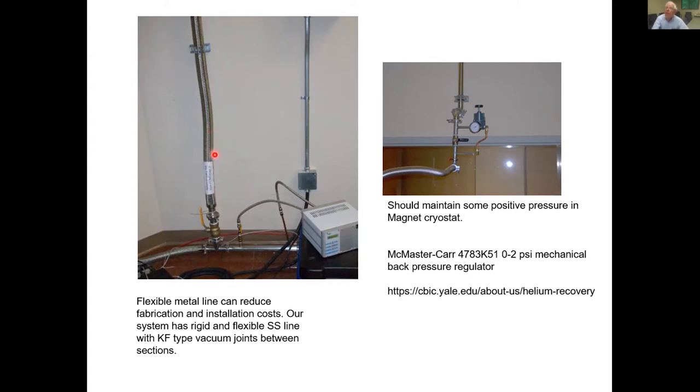The last point I want to make is something we did recently when we hooked up this FTMS. Instead of dealing with rigid line, particularly when this had to go up through the suspended ceiling and around corners and so forth, we got flexible stainless steel line. This cost $12 a foot, which sounds like a lot, but stainless and copper of these diameters is not cheap. And you save a huge amount of labor installation costs with this, and that really runs up the price.